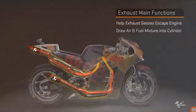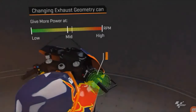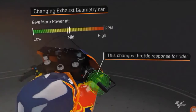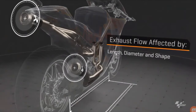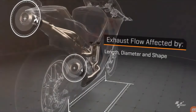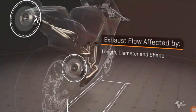Believe it or not, the exhaust can have quite a profound impact on the performance of the bike. It can increase the power within rev ranges. As a result, this can change the throttle feel for the rider, making the throttle more or less smooth or sensitive. The length, width, and even the shape of the exhaust can be modified, affecting the flow of air and gases to and from the engine, allowing more or less exhaust fumes to escape faster or slower, and increase or decrease the back pressure upstream.